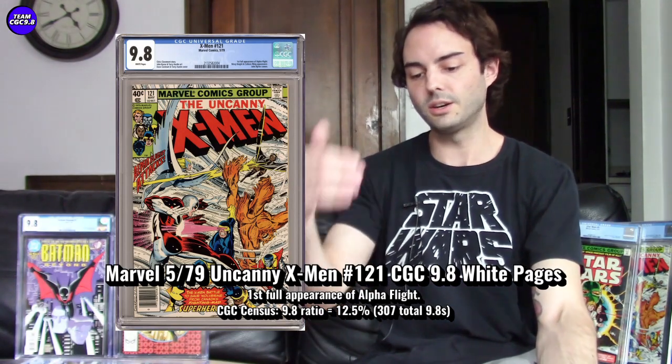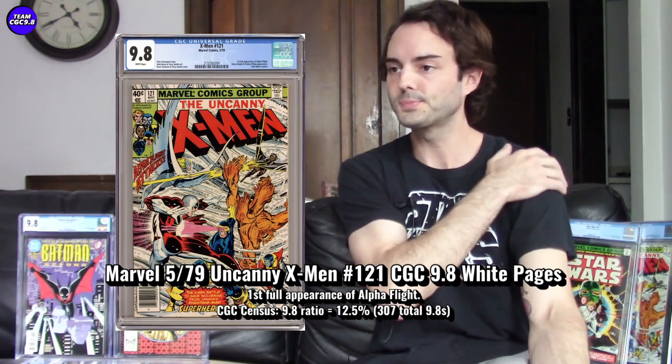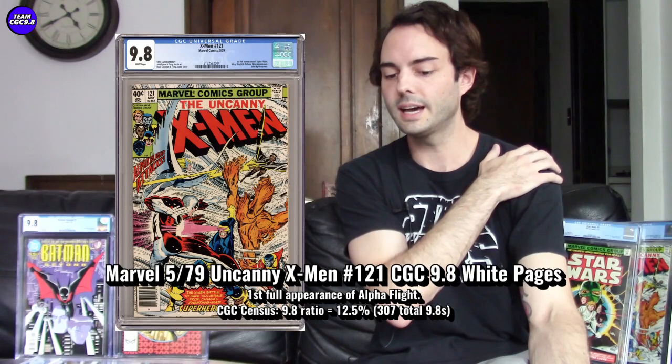holds. Yeah, I think there tends to be a lot in this book in the off-white to white pages. So I think the CGC 9.8 white pages versions of this book could hold around $1,000. Maybe off-white to white, $900, $800. Every now and then you'll see one of those go for that. But if you want the top of the line, this one still kind of makes sense around $1,000.